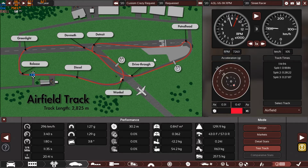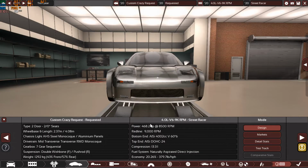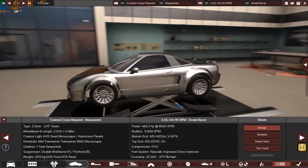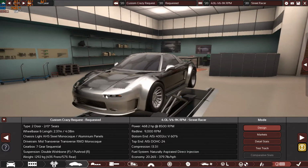So the car actually made a very good time, which is 1:14.94, a little bit slower than it used to be, but it's still 1:14.94, which is really quick. I mean, supercar territory. Really top gear enthusiasts will tell me what kind of cars we have beaten with this amazing 468 horsepower V6. I don't know, is this a supercar? Do you think this is a supercar?